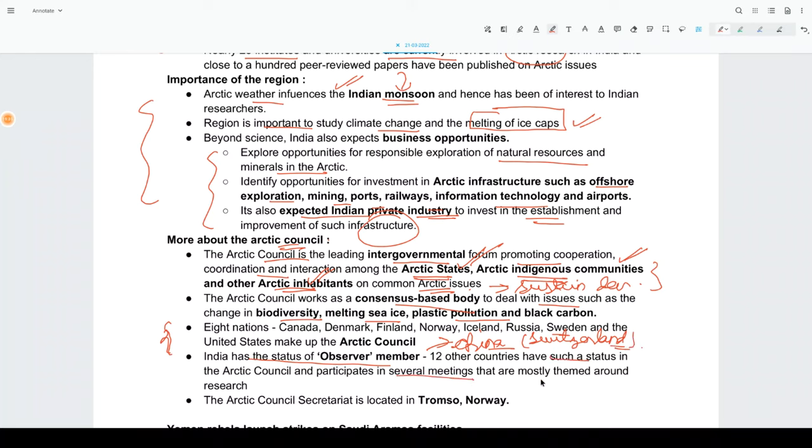and they participate in several meetings that are mostly themed around research. The Arctic Council Secretariat is in Norway. Also, please know that the Arctic Council was set up in 1996 through the Ottawa Declaration. Ottawa is a place in Canada. Through the Ottawa Declaration, it aims to improve coordination between various Arctic states and indigenous communities and Arctic inhabitants.